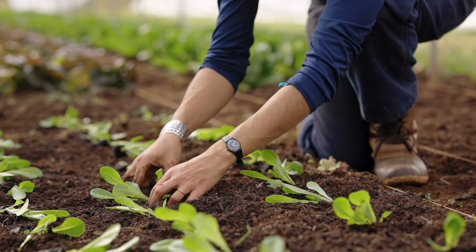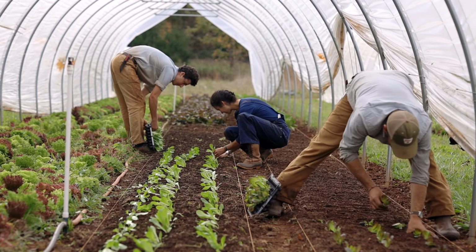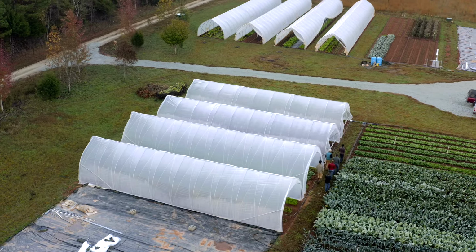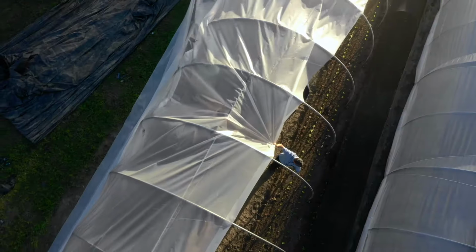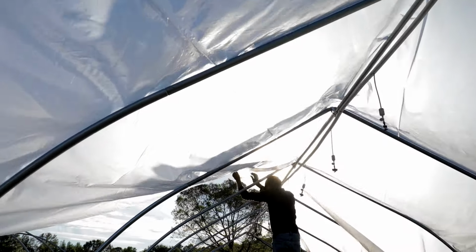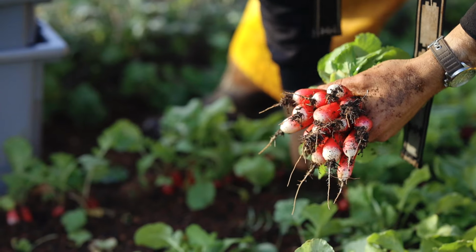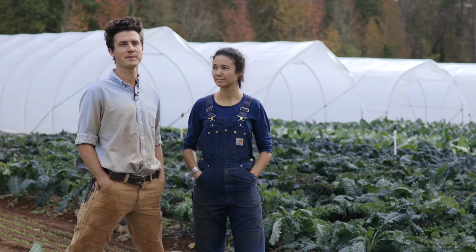We weren't able to afford a big 30 by 100 foot tunnel at that point, and caterpillar tunnels were a great solution for us. They're very affordable by the square foot. It's really incredible. They pay for themselves very quickly. You can put one up in a single day, and they have just about all the benefits too. We've seen crops grow so much better in caterpillar tunnels and have always felt like we were glad that we put that tunnel up.